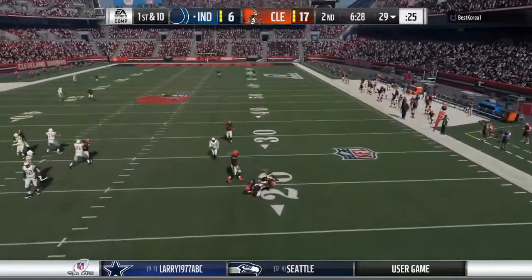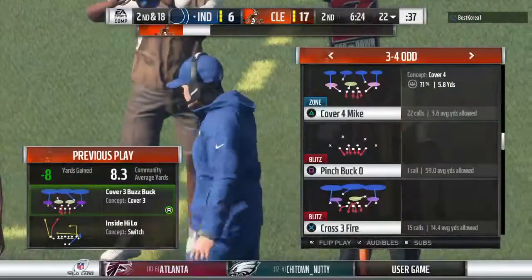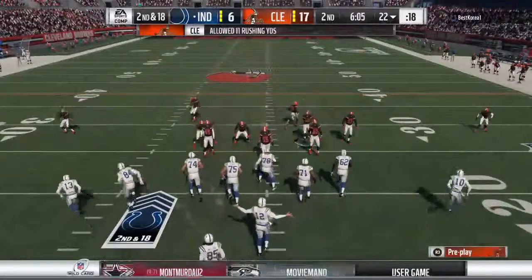Escaping the pressure. And he can't find a receiver, and he's brought down. Jamie Collins from his outside linebacker spot, forcing the sack for a loss of 8.